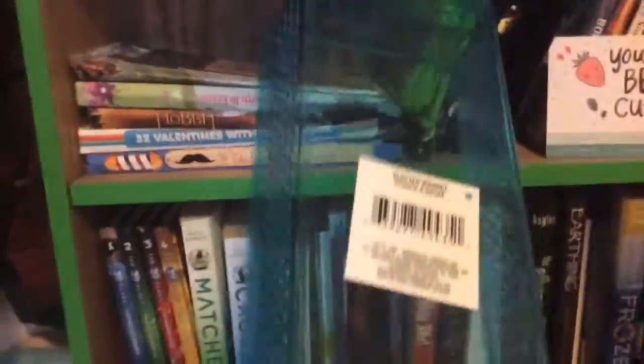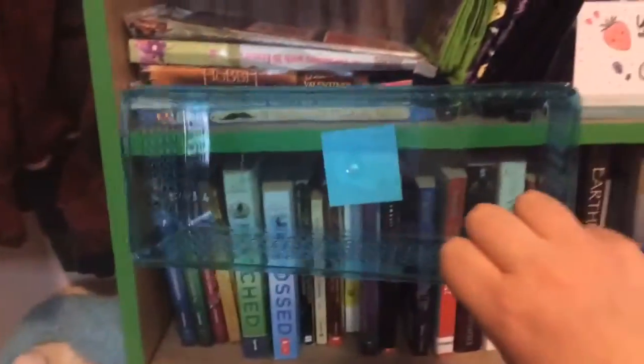The next shelf I have this thing that I got from the dollar store because I got two. I got this and a smaller green one. I didn't know which size was better, so I was just like, okay, I'll just get both. I haven't found a use for this one yet. I mean, but it's right there. I found a use for the green one though.